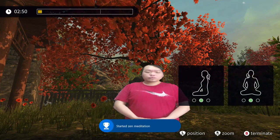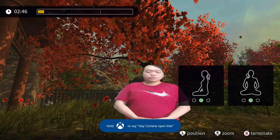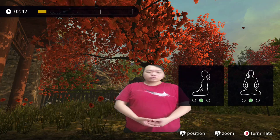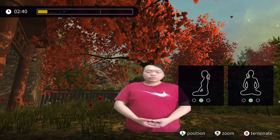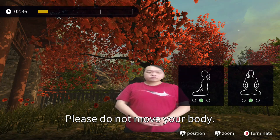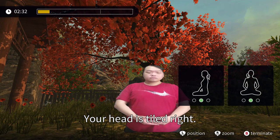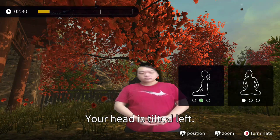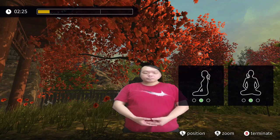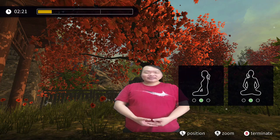And if I'm doing it correctly, the posture indicators on the right will show. The picture on the left shows if I'm tilted too much to the front or too much to the back. The one on the right shows if I'm tilted too much to the right or too much to the left. So as you can see, it's picking up me tilting to the left or right. You have to be in the green basically, and you'll see me tilt forward and back a little bit too.